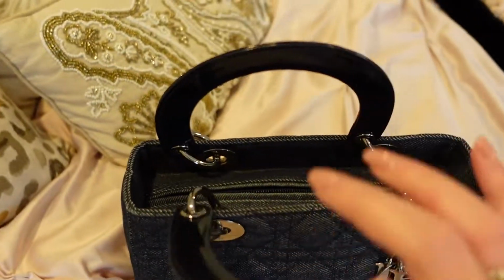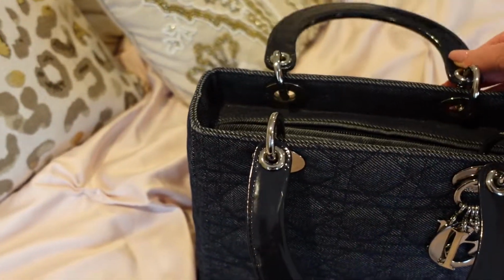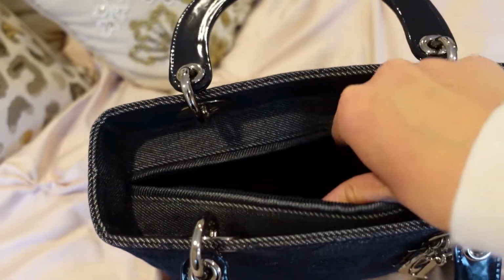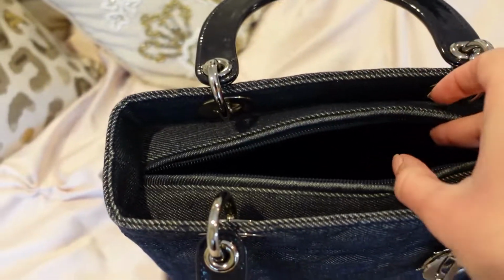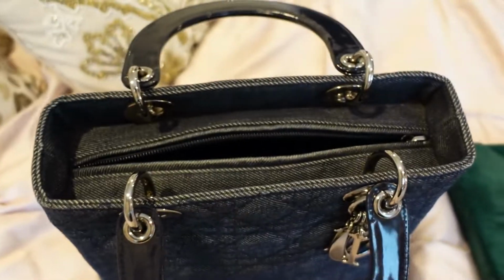So I'm going to show you that everything that I just put in those two bags does fit in this one as well. However, this one, there's no organization whatsoever. And this one is also a little bit more restrictive to get into, obviously, because it does have this zipper. It doesn't bother me, but it is something to keep in mind. The other two are much more open.